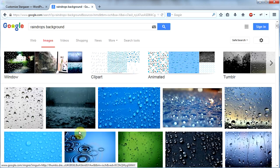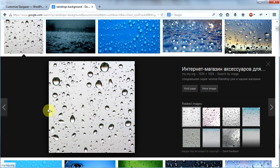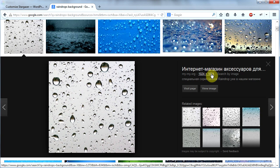It's amazing. What I would recommend when you're looking for a background image is something that will tile nicely. In other words, each side should kind of have the same color so that when they tile together, they look nice together. Or you can look for just a nice big image. This one here is 1024 by 1024. You can always view the image by clicking View Image here.